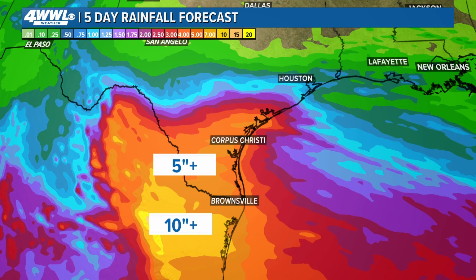Looking ahead into the next couple of days, Tropical Storm Alberto is expected to make landfall in Mexico, but bring impacts well away from the center, including Texas. Here are those rainfall totals. Anywhere from 5 to 7 inches of rain is expected for South Texas over the next 48 hours. And for Mexico, seeing higher rainfall amounts, over 10 inches of rain possible over the next couple of days.